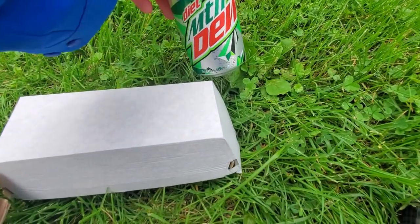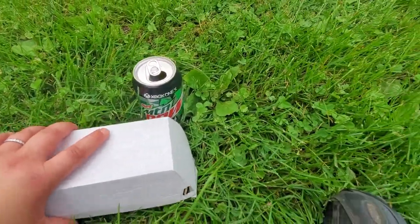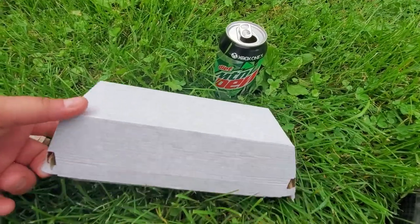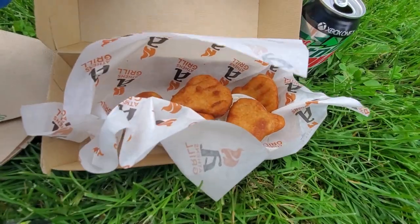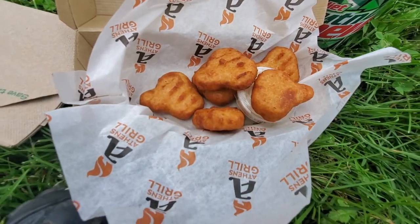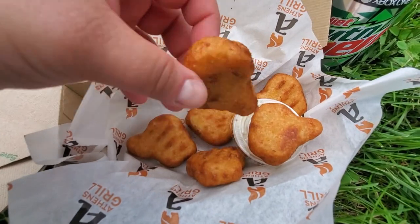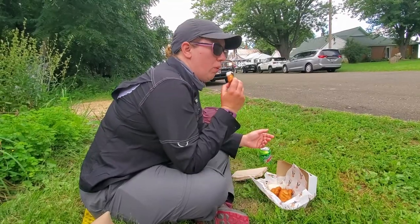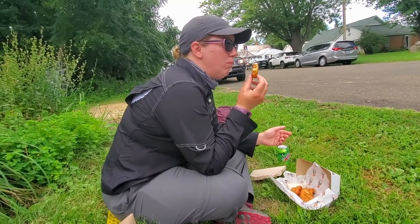We've got a cold Diet Mountain Dew. And they're going to be hot like lava. Come on. Bar food on trail. What did I tell you about Wisconsin? You can always count on them for some cheese. These are mac and cheese grillers. Oh yeah. Tasty.